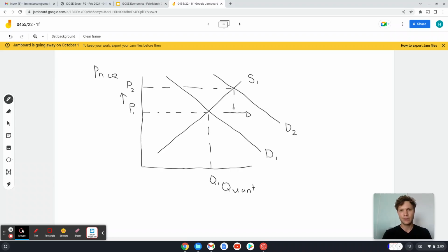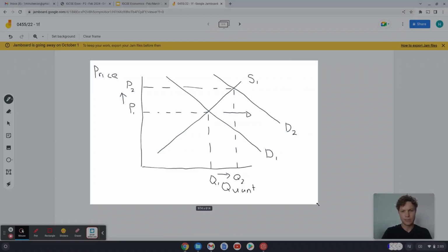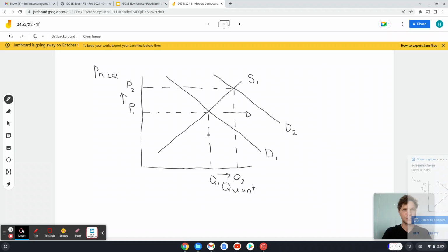And I go, my new equilibrium point where demand and supply are equal, that's market equilibrium, right? And I'm going to go and find the new market equilibrium quantity, and I'll call that Q2. And I'm going to label that, I'm going to show an arrow increasing. Okay, there you go. So I'm going to snip that for you guys. There you go, capture.